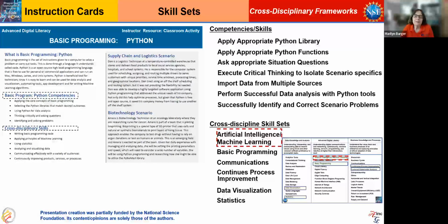So I'll just let you glance at those technical skills at the top. Go back there. Can you go back? And that's typically what you'll see in the competency skills. Those may be very particular technical kinds of skills. And the cross-disciplinary skills may also be technical. I've just highlighted where these skills like artificial intelligence and machine learning, programming, communications, continuous process improvement, data viz, and statistics are some of those that are observed in the particular scenarios that are presented on this card as just those industry views of what the competencies would look like for the technicians. And here you can see them in this little icon on the side, just where they exist for reference and visual clues as to what category or what skill area they're in.